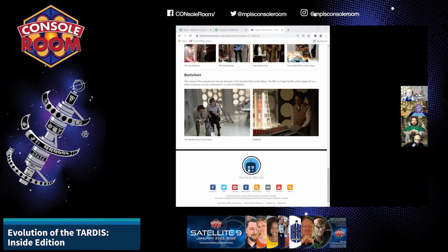Getting back to Jodie's TARDIS real quick, what do folks think about the exterior pylons moving up and down? It seemed like that was something they did more in series 11 that they dropped as it went on. I think they became more static, or I don't know if the motors on set broke or what the deal was there. But what did folks think of that?